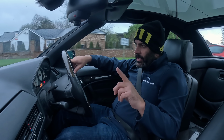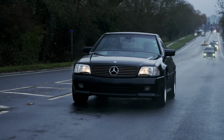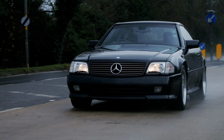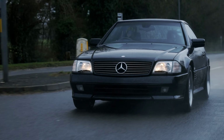Here's the key question. Do you take the chance to drive it on a busy A-B road combo in Kent because you just have to? Because frankly, any car nut offered the chance to drive an SL73 should always grab it. Or do you say, oh no, the weather's not quite right, we can't film it? We can't film it, Ryan. Balls to that. Get out there, film it, have a go.